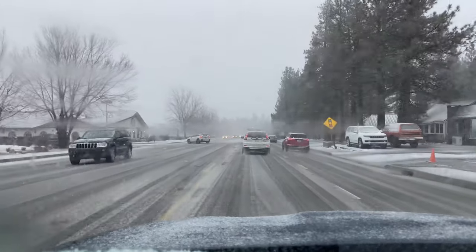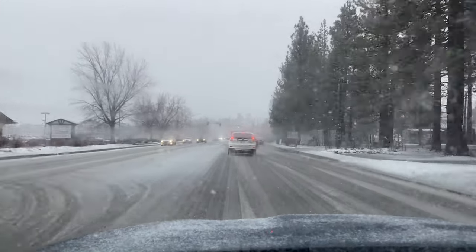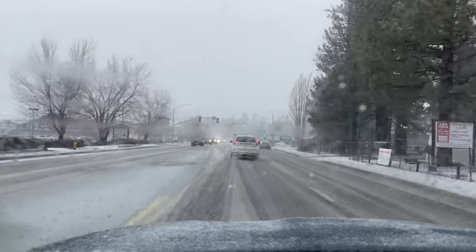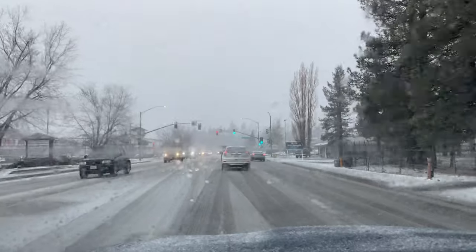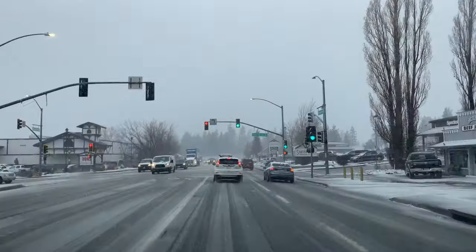So I figured we would drive around the lake. And this will be the part of town, for the most part, that has the least amount of snow compared to where we're going. Because we're going to end up going over by the dam at one point once we drive through Fawnskin.